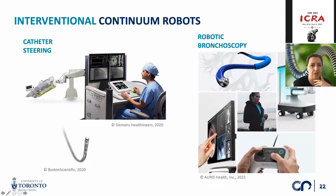And we can take this concept further, like Auris, and build a robot for bronchoscopy, where you use the airways to reach into the lung for inspecting or taking a biopsy of suspicious nodules. And so this is great because it keeps the physician out of radiation. It improves the steering capability of these catheters and bronchoscopes, and allows us to use teleoperation as a scheme for allowing the surgery to be more efficient.